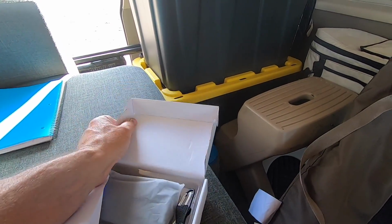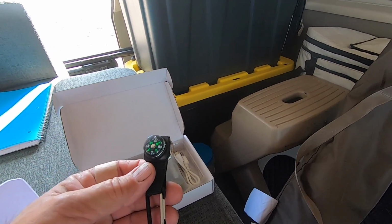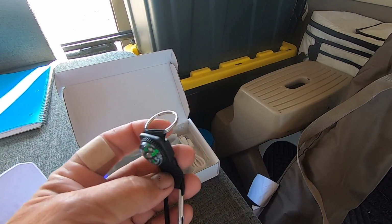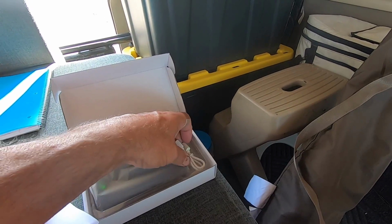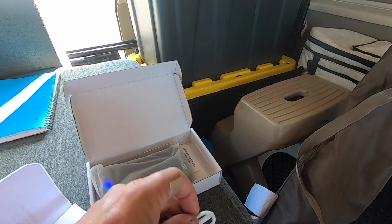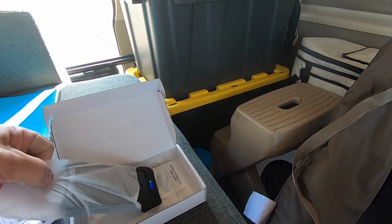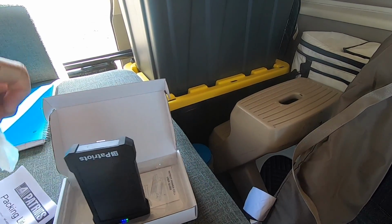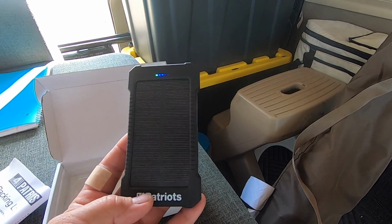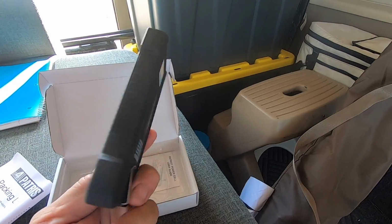Alright, my one-handed unboxing. There's a light on it already. Little compass. Little clip-on compass there. That's kind of cool. There's a charger cord. You can charge it off a battery or it has a solar panel on it. Let's get this thing out and see what it looks like. Not bad. Looks like it's partly charged. Hard rubber case. There's a solar collector right there. Solar panel. Little LED light on the back.